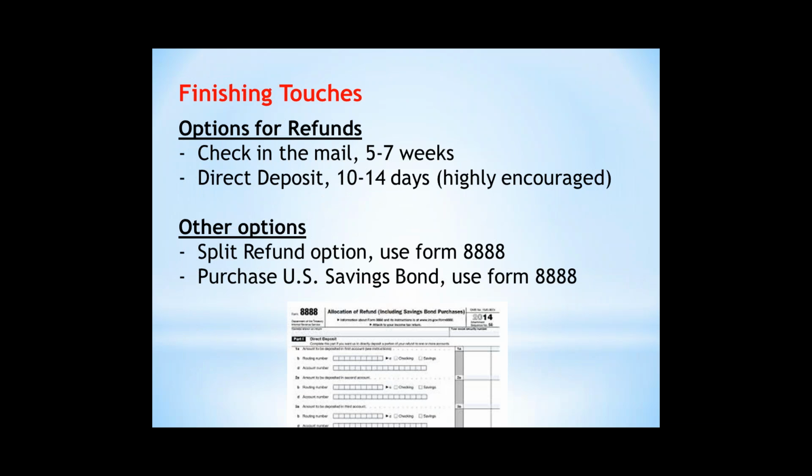There's a couple of options if somebody's due a refund. They can receive their check in the mail, which can take anywhere from 5 to 7 weeks, and these are general IRS numbers and estimated schedules. Or they can have direct deposit, and we just need their bank information, so the routing number as well as the account number. It can go into checking or savings, and we highly encourage direct deposit options. We always have some sort of a debit card option available at the tax sites. However, people don't usually respond very well to this, but I do like to make sure it's an option for people.